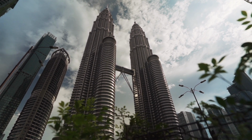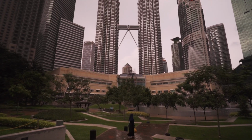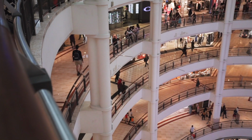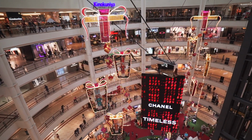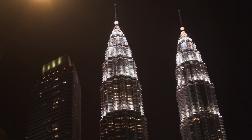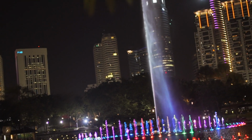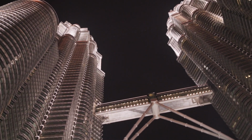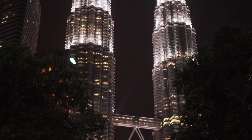You can get free views from the front side. You can walk around the back and get some really cool views from the KLCC Park. And it's definitely worth having a walk around the giant mall that is right underneath the towers. But my favourite time to see the towers from any angle is at night. The fountains of the park put on a really cool light show. And the towers themselves shine brightly against the night sky. It's one of the most striking things to see in the whole city.